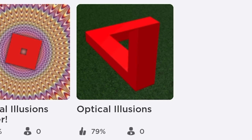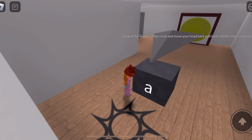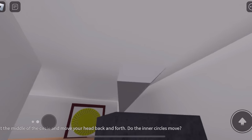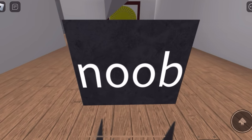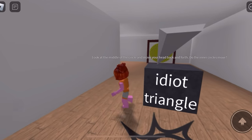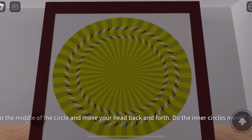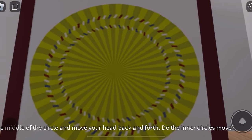Optical illusions. I accidentally typed A when I joined, but it's supposed to say look at this triangle. Whoa, inner triangles. Let me change this again. Ooh, I said noob. I called this the idiot triangle. Oh, it's this one again from earlier. Yeah, you move around and the lines move around.